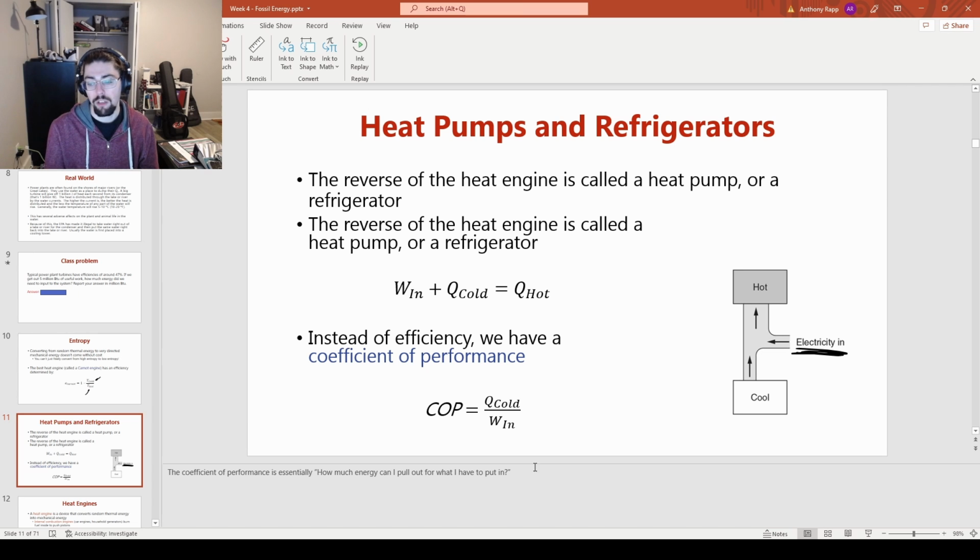And the number that we use to compare these refrigerators or heat pumps is not actually efficiency anymore. It's a value that we call the coefficient of performance. But it's still serving very much the same purpose, right? How much energy are we extracting? How much are we achieving towards our goal versus how much did we have to put in to achieve that goal?